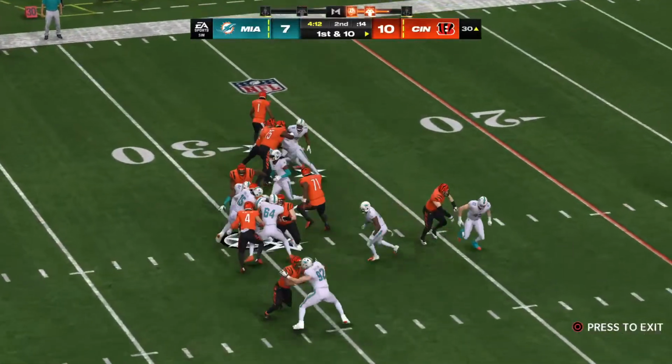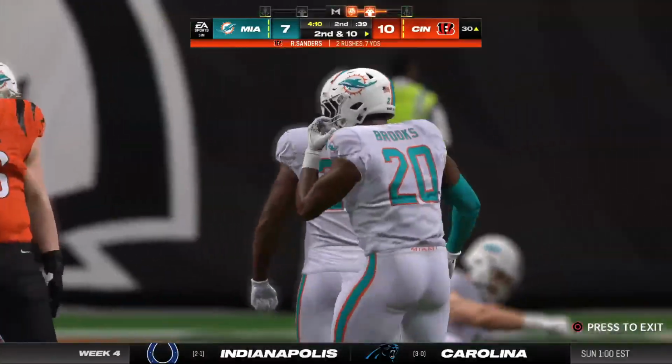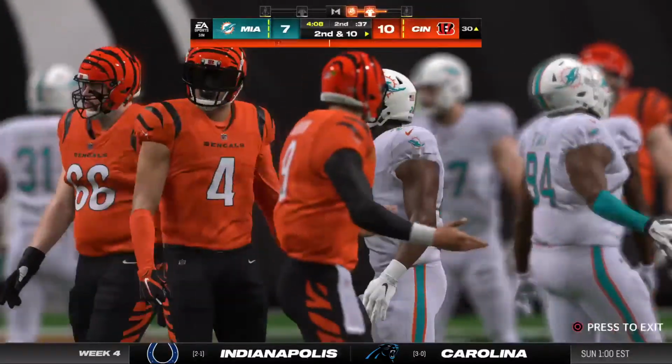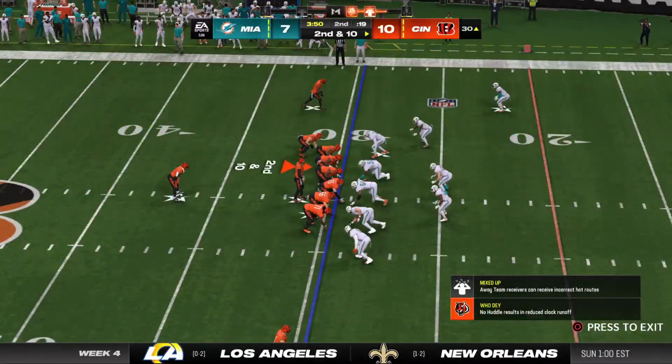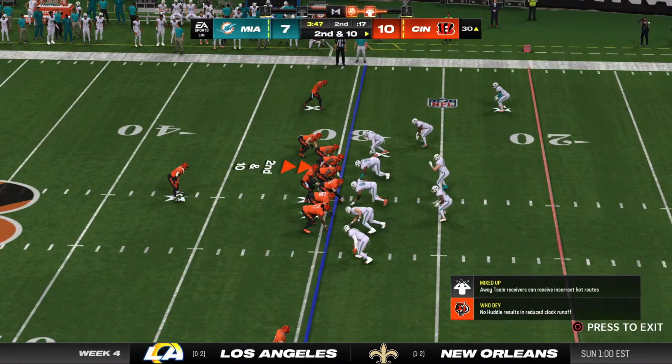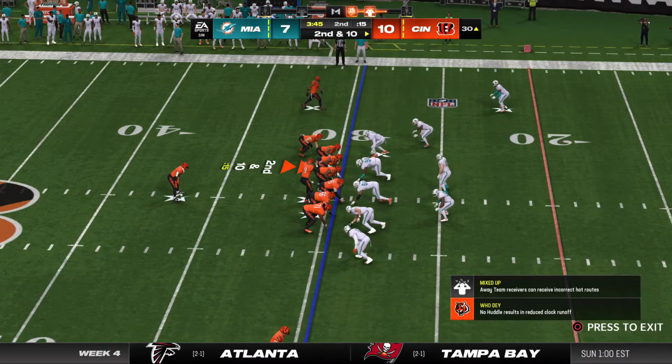On first down, they'll go to the ground attack. And running room scarce here. He's going to be stopped in his tracks at the line of scrimmage. So after the run for no gain, here's 2nd and 10. 2nd and 10 at the 30-yard line.